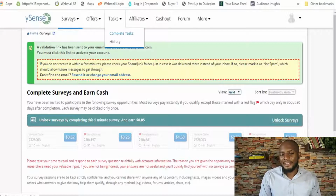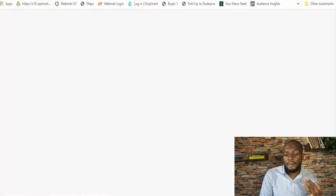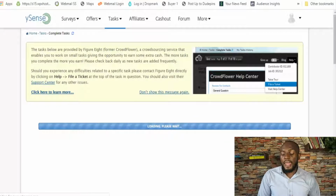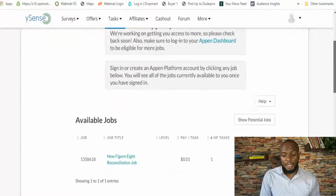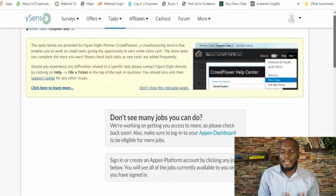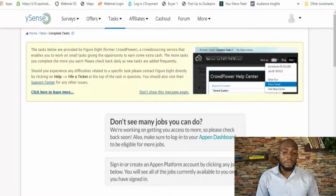And now I want to look at the tasks. So again, there are 3 sections to YSense. You have the surveys, you have the offers, and then you have the tasks. And you want to come back every day and check all of them so that you can maximize your earning potential by just clicking a few buttons. Now, this one pays a cent, so I would personally ignore it because it's simply not worth the time. But I definitely encourage you to check this every single day to find out the ones that are best for you, the ones that fit you.